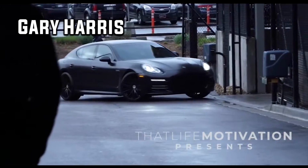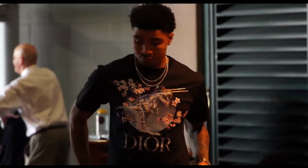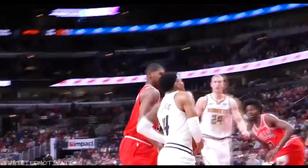Next, at number 3 is arguably the most underrated defensive guard in the entire league, and his name is Gary Harris. Now, I'm not just saying that because I'm a Nuggets fan, but the reason why I believe Gary Harris doesn't get enough recognition for his defensive abilities is because he plays on the Denver Nuggets. Gary Harris has always been a great defender throughout his career. He's also their best defender, and many people have argued that he should have already been on an all-defensive team. Sadly, that hasn't happened yet, but so far this season, Gary Harris is having his best defensive year with the Denver Nuggets, and it looks like that's going to change this season.